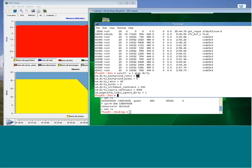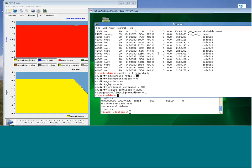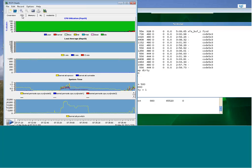And this 2 gig is below the 30%. We're below, I'm not 30%, but 10%. We're below dirty background ratio, so we shouldn't necessarily be doing much flushing, except by age. The flush by age looked like it was about 3 minutes apart, not 30 seconds. This is in centiseconds, so that's 30 seconds right there. Okay, we're in another event here.